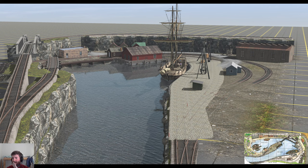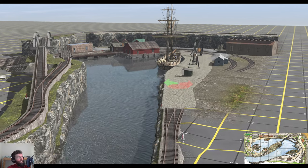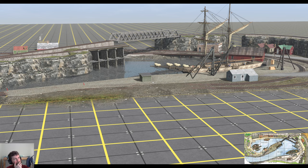Yeah, agreed. Put track, road and scenery objects in different layers. Yeah, I mean, in the long run I would be putting them in different layers just for quick ease of construction, just doing it this way. Because I'm not even set on that as the final bridge. I am tempted to do that more ornate design.